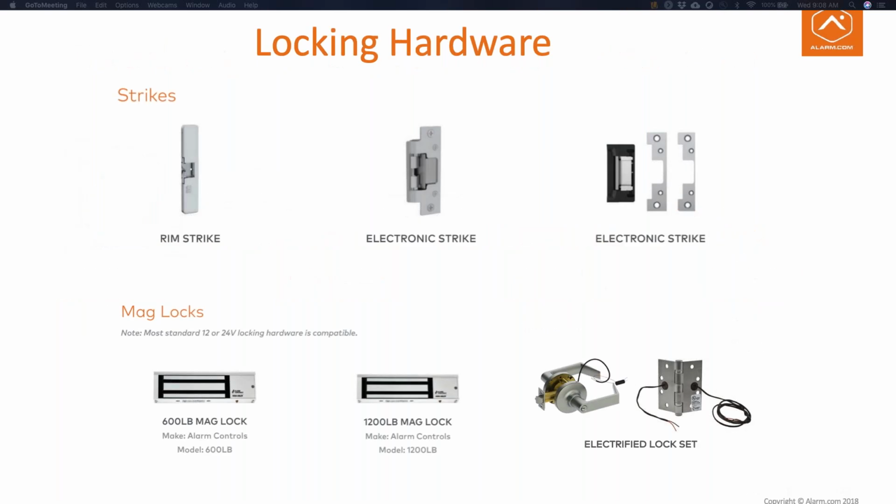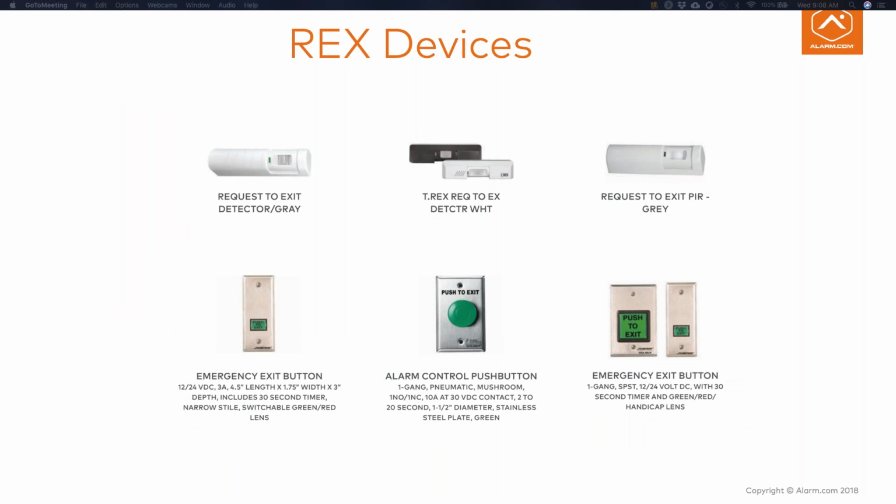Okay, and I just thought it'd be a good idea real quick to show you some of the hardware. These are your locking devices: strikes, mag locks, electrified lock sets. When I talk about a Rex or a request to exit device, these are the devices I'll be referring to. You've got a push button as well as a motion. Any of these can be used to open a door from the inside to let people out of the building, either in an emergency situation or just on a daily basis. Once that request to exit motion sees movement, it will unlock the door.